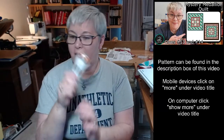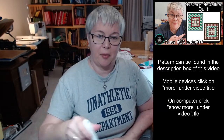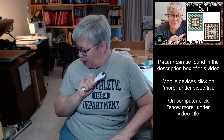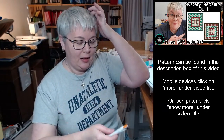I have lost my main rotary cutter. This is my little one. This is the one I like to do hand stuff with, right? Like hand trimming around stuff. This is my little one. And then I have a big one, like the Mambo Jumbo one that I cut through layers of jeans and stuff with. But my regular one that I use every single day, I have lost it. I cannot find it.